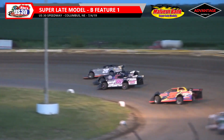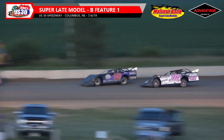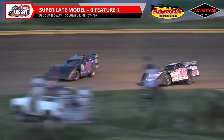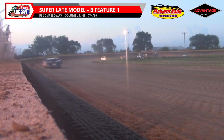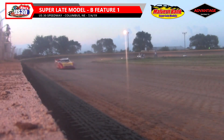Jason Wallace and Jim Johnson right there. Still 3 wide as they enter turn 1. Off of 2, Vaught pulls ahead. Jim Johnson, one of the regulars here at US 30 Speedway. Same goes for Robert Osborne. Right now, they're both outside looking in. Johnson looking to change that off of turn number 4. Jason Wallace able to hang on to 2nd as they cross the stripe.